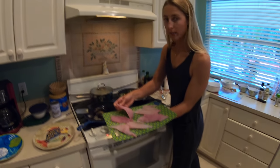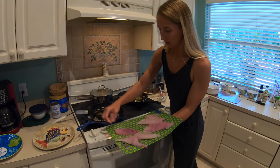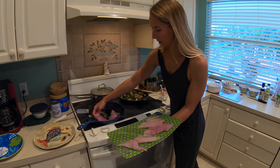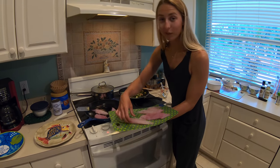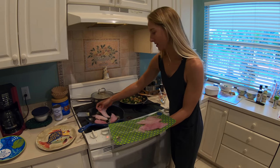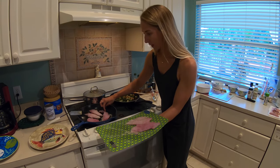Okay, so I just have some butter in this pan here. Turned it down because I didn't want the butter to burn earlier. There we go. Tilefish is, oh my gosh, one of the best fish you can eat. I'm just gonna add that for now.